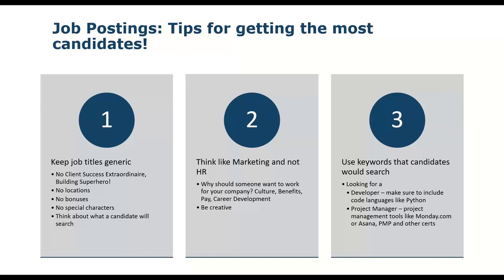Well, with a job posting, it's more of a marketing slide that you want to do. You want to talk about how great your company is, what your culture is, what the career development for that position might be. So you want to get creative in that. You can always have them sign off on an official job description when they go to take the job or when you're interviewing with them. So make sure that you put your best foot out there when you're getting your job postings out there.